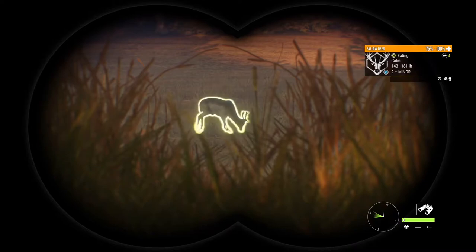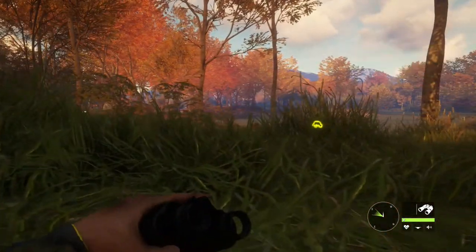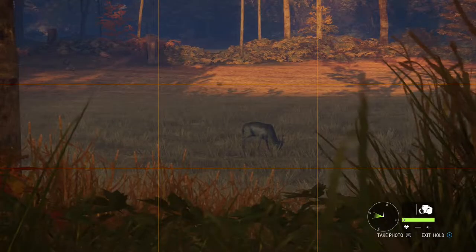Hello and welcome back to the Hirschfelden Reserve and the Hunter Call of the Wild. Today we will continue where we left off last week. We'll be working on the second mission in the area, which is saving Sommer's cornfields.